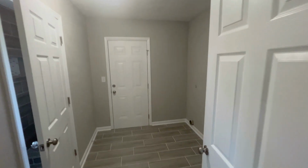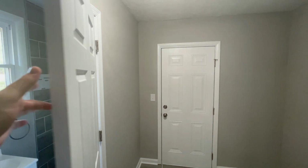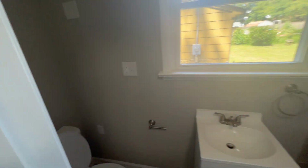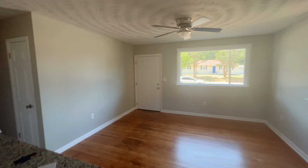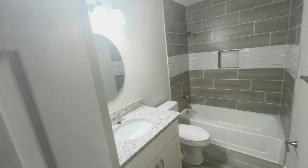Washroom or laundry room with water tank behind the door. They managed to get a full bath in here. Head back out this way. Just your standard closet right there. Another full bath redone completely too with stone. Very nice.